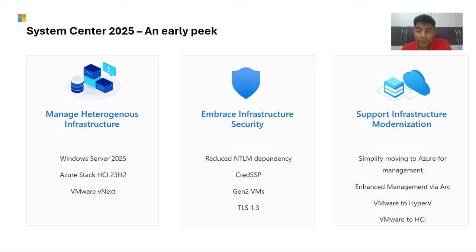We plan to add support for TLS 1.3 to ensure secure communication between System Center servers and managed clients. Additionally, we will support Gen 2 VMs. We will talk about Gen 2 VMs and its benefit in an upcoming slide.